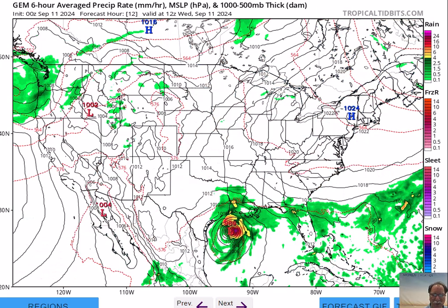Strong high pressure over New York State this morning. Continuation of dry weather over the mid-Atlantic and northeast U.S., and that'll continue for the next several days thanks to that very, very strong upper level ridge and surface high pressure over the northeast U.S. and the southeastern part of Canada.